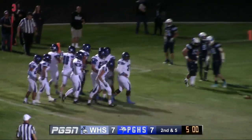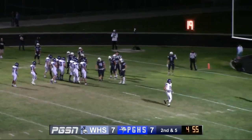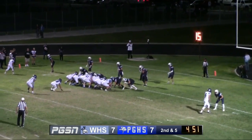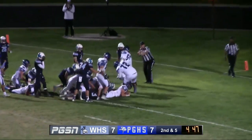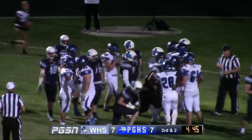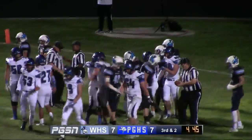All right, 5:01 remaining in the 2nd quarter of play. Now, we've seen a pretty good game. It's tied 7-7. So what do you think the Vikings have got to do right now to get into the end zone? They'll probably run the ball again, and they will, just like they did. The story of that drive was just pound the ball right up the middle with Ty Callaway and then Jake Jensen there at the end for a touchdown, giving Pleasant Grove the lead.